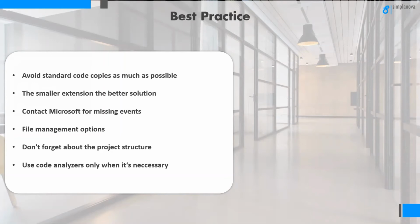But there are also some points that I would like to mention regarding best practices. One of them is to avoid standard code copies as much as possible. In the first place, it might look like an option to make these copies and move everything to extensions, but in the long run, it might be a headache for you to do upgrades for these parts, while finding out what copies were actually done and so on. So from our experience, we would share that let's try to avoid that in order to make the upcoming upgrade easier.